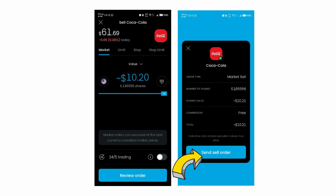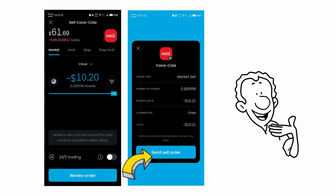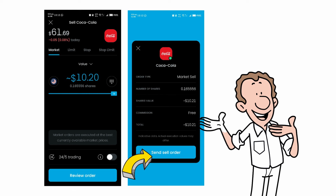And that's all, folks. That's all there is in a step-by-step guide from account creation to buying and ultimately selling your stocks. That should form a good base of how to use Trading 212, but perhaps there are things you're still curious about or just not sure how it works.